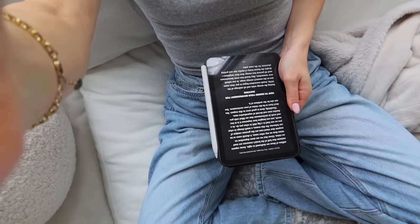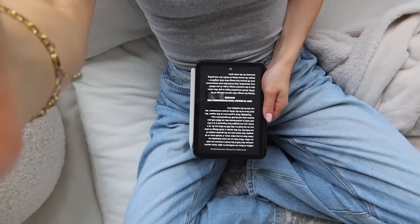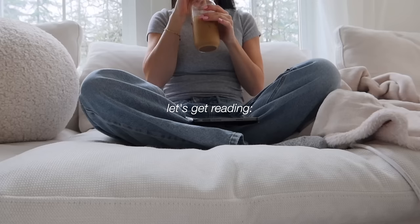But yeah, so I'm just gonna do like 10-15 minutes of reading right now, or maybe more if I want to, while I drink my coffee.